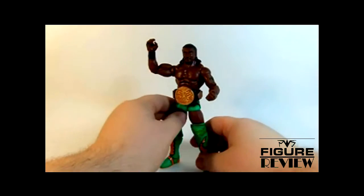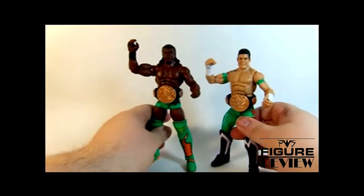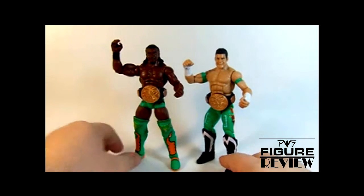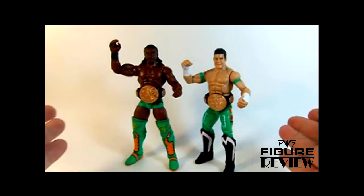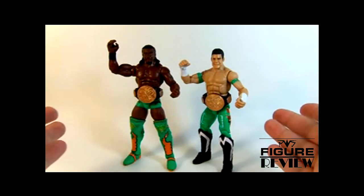Now, of course, just to get this out of the way quickly, from Elite 15, here's the set that goes together. We have Evan Bourne and Kofi Kingston. They have the matching attire, so if they ever did an Elite 2-pack, this is kind of what we would get. It's pretty sick.